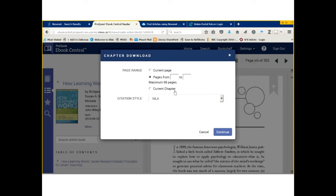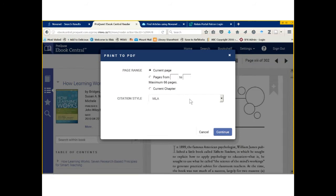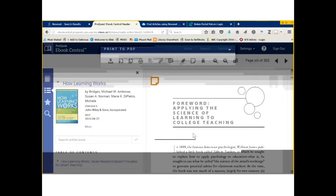Now, I think that the 66 page limit is for a year, so you won't be able to copy more than that. Oops, and I canceled that. That's the one drawback of the ebooks, is that they are pretty strict about how much you can copy out of it. And again, the printing is pretty much the same deal. You can see it looks almost the same, and it still gives you that same sort of limit.